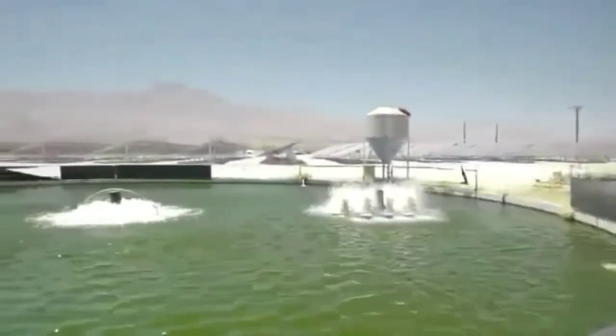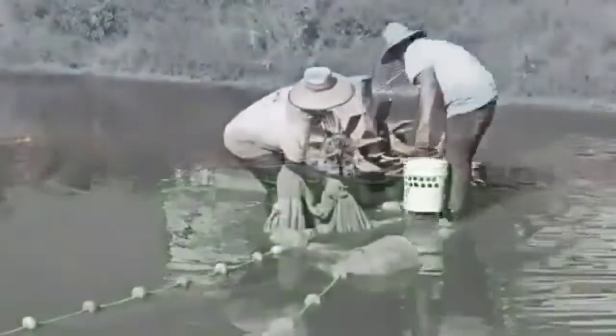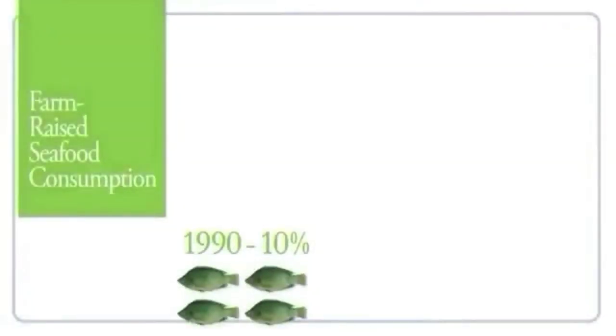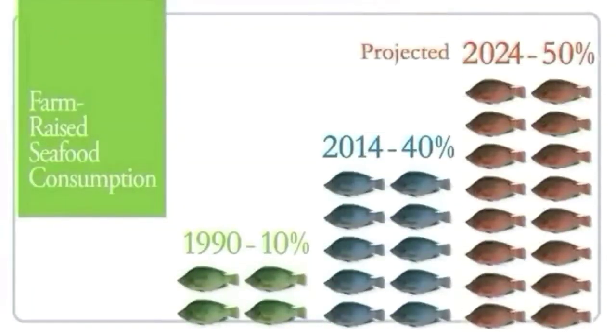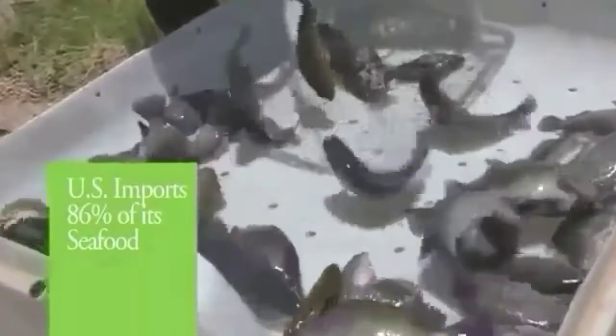Its operations are located just east of Palm Springs, in the heart of the Coachella Valley in California. When aquafarming tech started, global aquaculture accounted for less than 10% of seafood consumption. Now it's about 40%. The United States imports about 86% of its seafood, only half of which is wild caught.